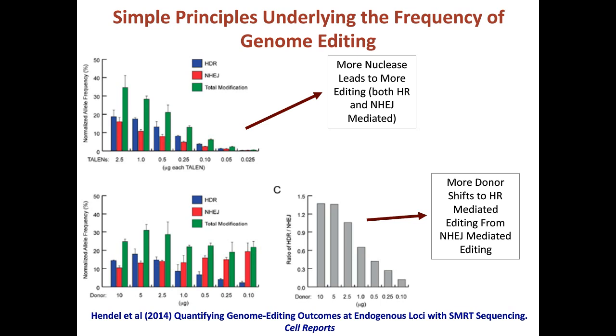One of the simplest ways to balance the ratio of homologous recombination versus NHEJ-mediated editing is to introduce sufficient donor into the cell. By giving the cell lots of donor to work from, the cell will use that to repair the break, and actually you can get frequencies of homologous recombination-mediated editing that exceed the frequency of NHEJ-mediated editing. So figuring out ways to get the donor into the cell is very important.